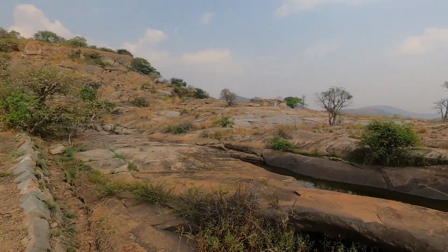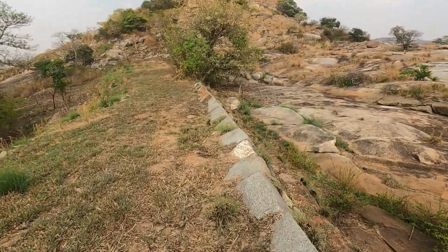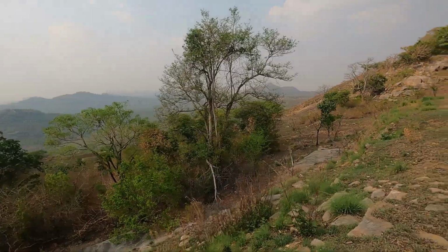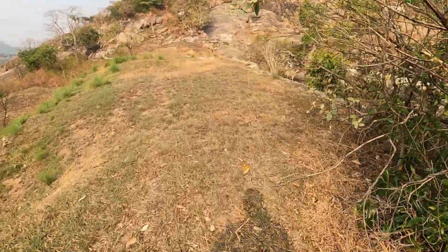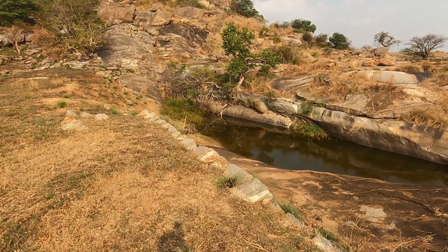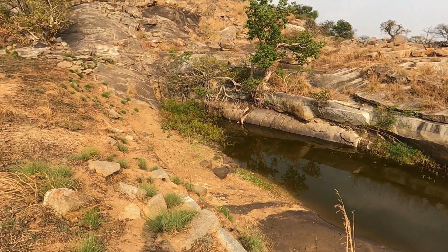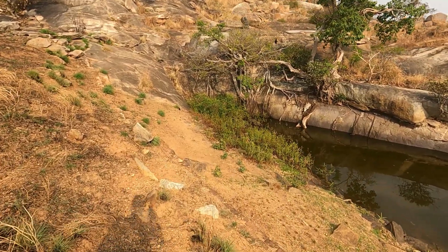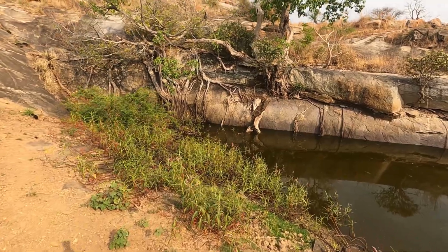Oh, I wanted to show the roots of that tree there. It looks pretty interesting. Check out the view on this side. Yeah, there are a couple of banyan trees there. The roots are all over the place. That looks pretty interesting. Maybe I'll just go down and, yeah, that's better.